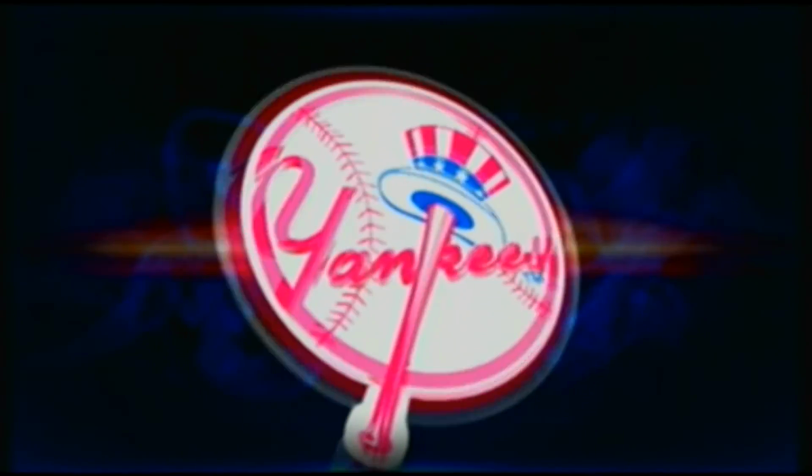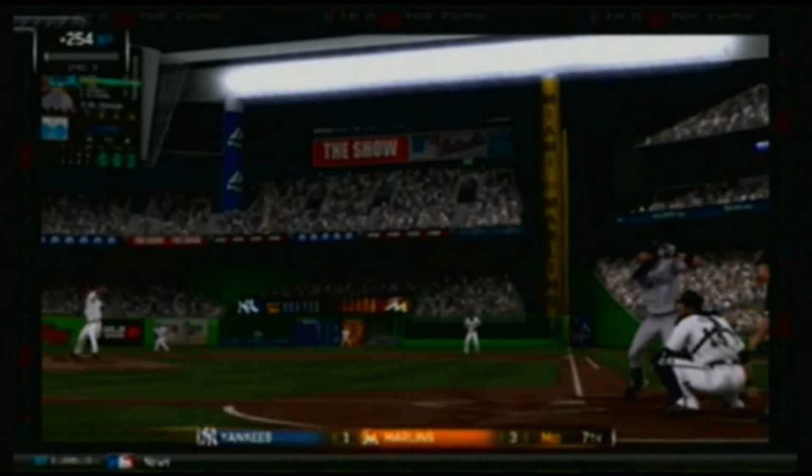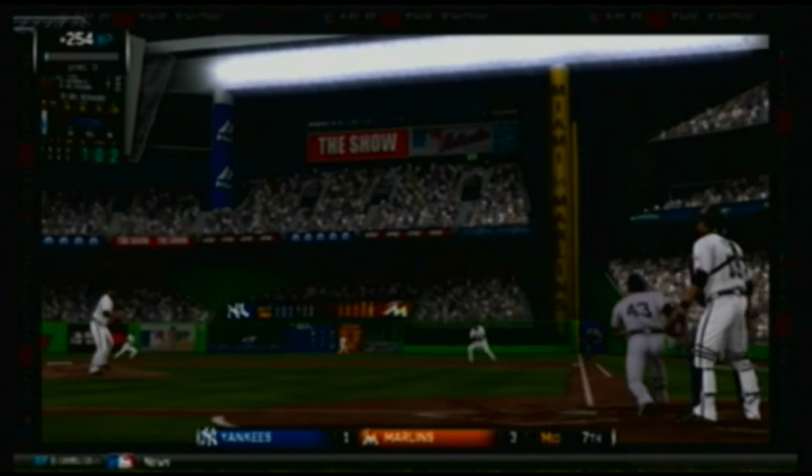16 for the ball game, and the inning is over. The Yankees claw back a bit thanks to the home run. Get up and stretch. Home half of the 7th coming up. It's the Marlins 3 and the Yankees 1.